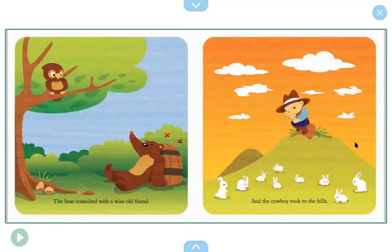Ooh, can you point to the cloud that looks like a bunny? There's the cloud that looks like a bunny.